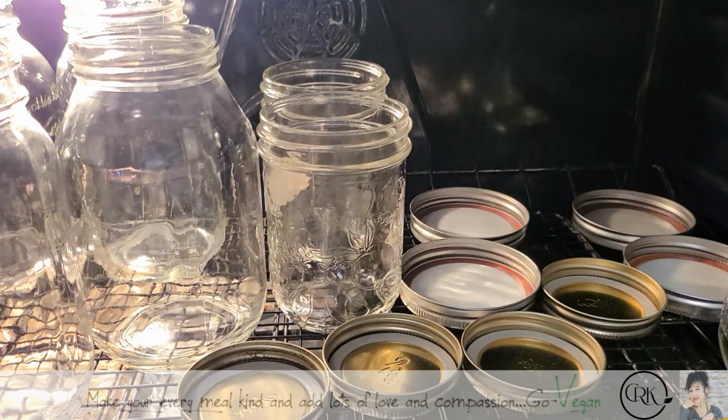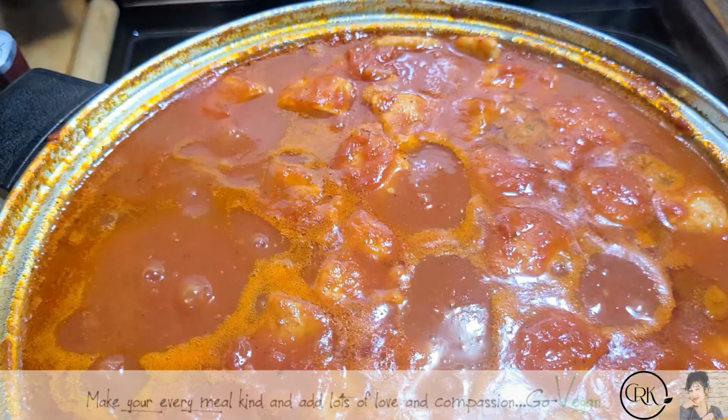Okay, so I'm going to show you. I've been sterilizing my jars and the lids, the ones that I have in here. There are not that many jars because I make small batches. Here is my sauce ready. Now this is not just pasada. I've made pasada, that's very easy to do, but this is sauce ready to eat, guys.